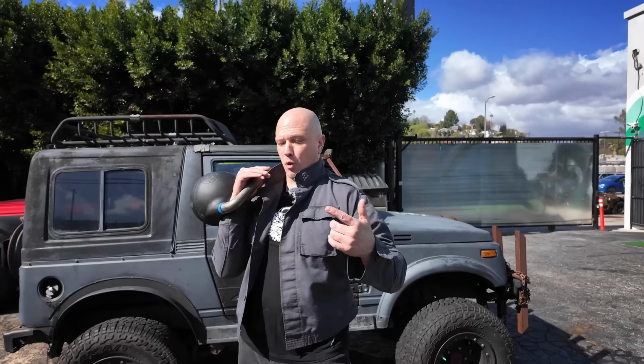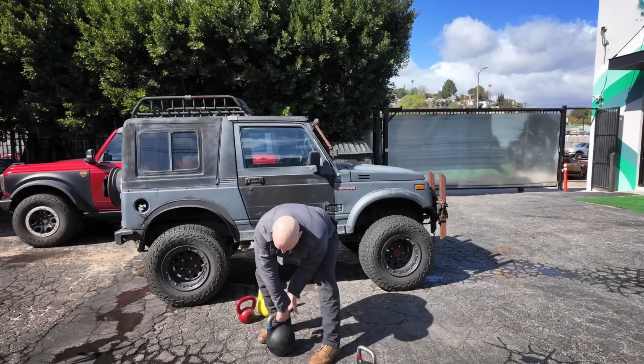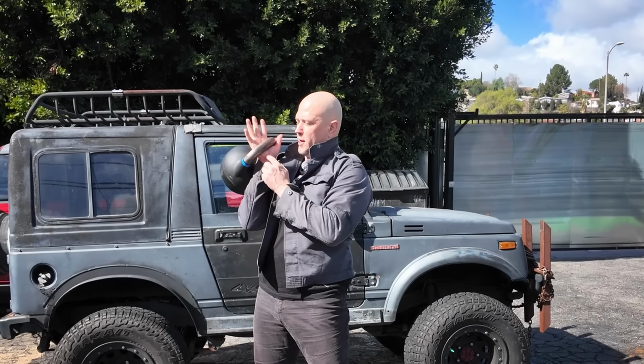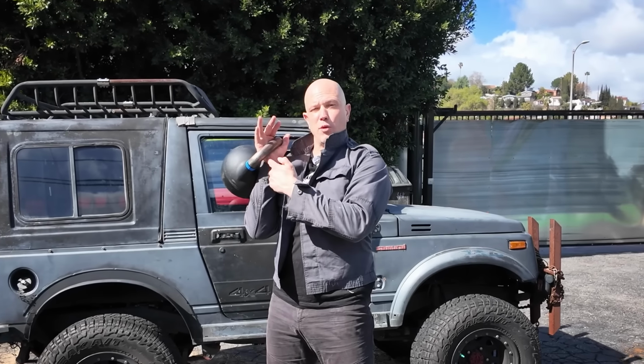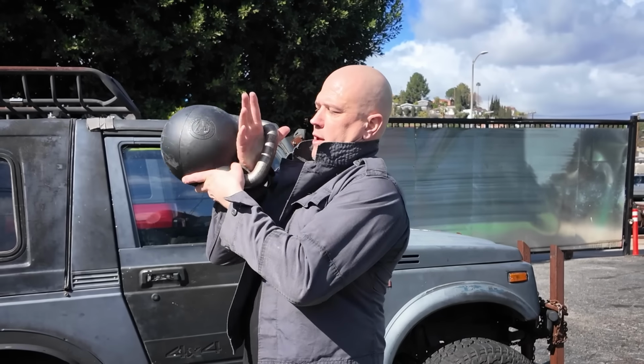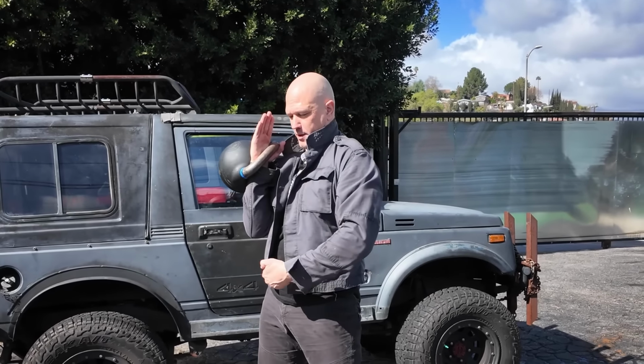Oftentimes people will work on this for a long time and they will break it down into straight arm, set it down, pick it up with two hands, get to the correct position. If it is off by this much, people will start to beat themselves up and they will think kettlebelling doesn't work. You have to adjust it to get that beautiful, perfect line.